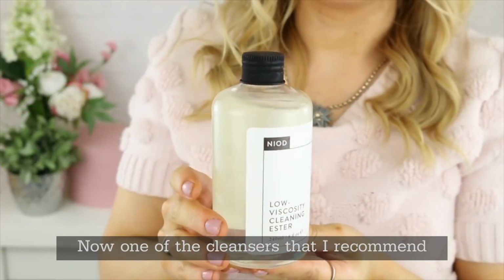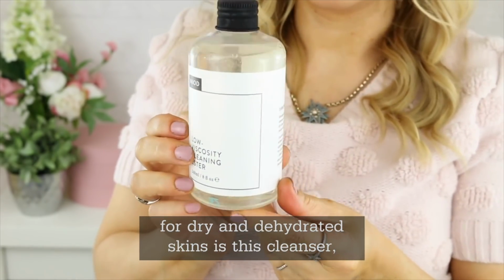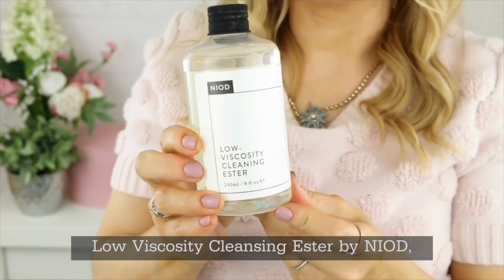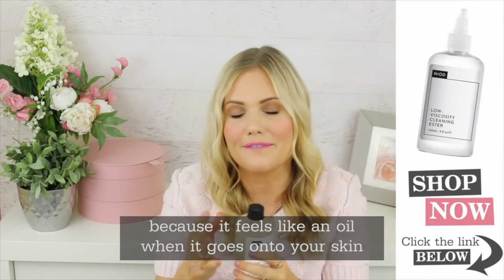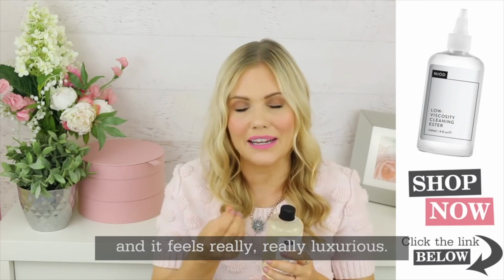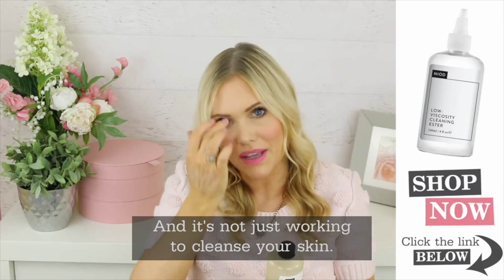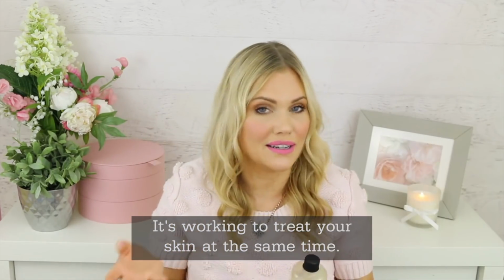One of the cleansers that I recommend for dry and dehydrated skins is this cleanser, Low Velocity Cleansing Ester by Neod. This is really quite different because it feels like an oil when it goes onto your skin, and it feels really, really luxurious. It's not just working to cleanse your skin, it's working to treat your skin at the same time.